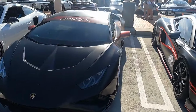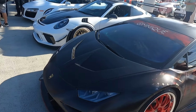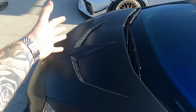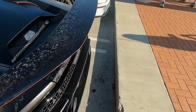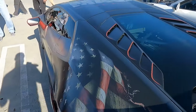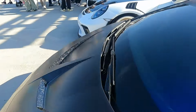Here we have Ryan Edge's absolutely insane Huracan. This is an Evo rear-wheel drive with tons of forged carbon on it from 1016. You can see he does have a political figure on the side of it. Aside from that, you can see all the carbon on this car. Massive hood, wing, lip, skirts, diffuser. I mean, he's done just about everything that you could possibly do to this car. Has a crazy straight pipe on it, super, super loud, and probably the most insane livery that I've ever seen. Very, very cool.